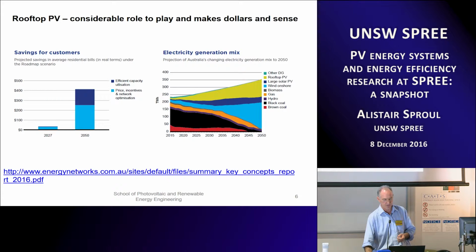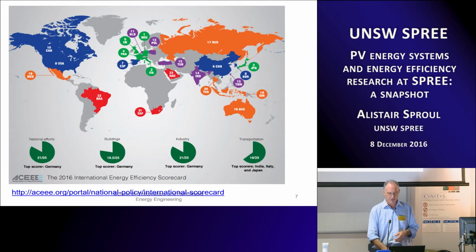Larger scale solar, they're looking at a slightly different mix there, but part of the reason for that is the financial benefit for customers, the benefit to the grid when we tackle those sorts of problems, and wind in here as well. Of course, the other thing that's happening is that it's always onwards and upwards. Our energy use is going up, although in more recent years, probably since 2008, we've seen electricity usage come down. So energy efficiency, of course, is something that we should be thinking about.